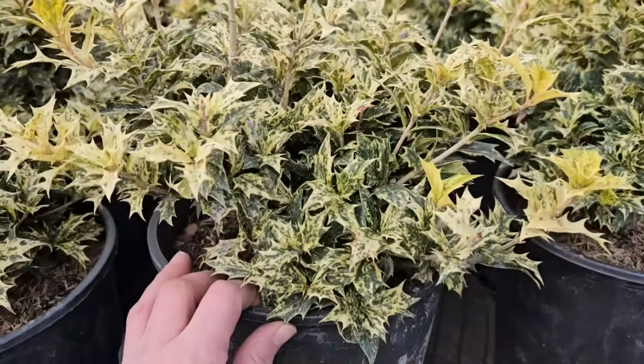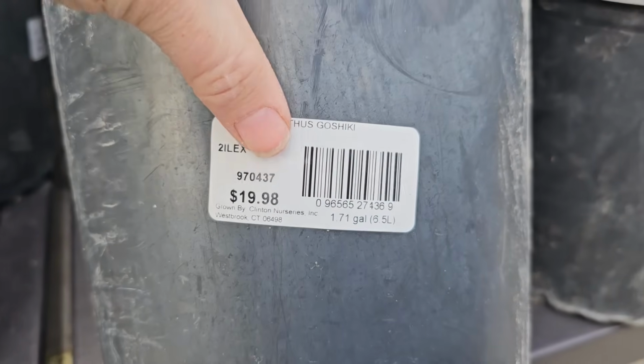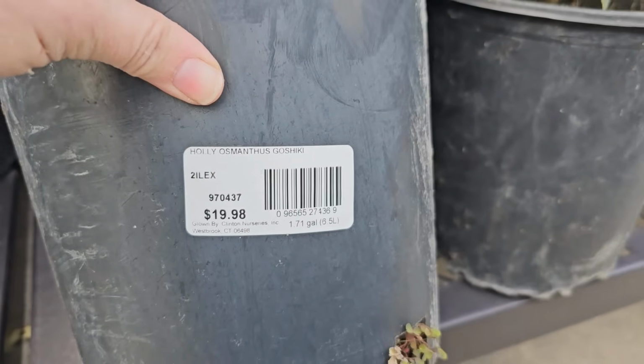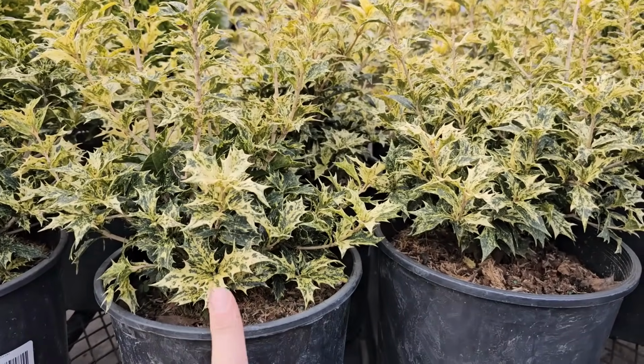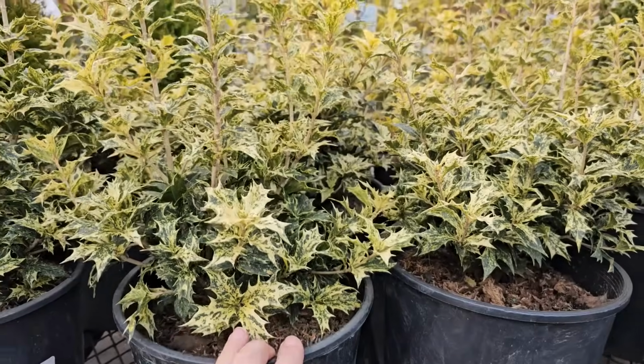So let's find the information on this one. So there it is, Holly Osmanthus Goshiki, or Ilex is another name for holly. $19.98 for this almost 2-gallon size. Now, I don't see a spec card on these, but from what I recall off memory, they get to be about 4 by 4 in size.